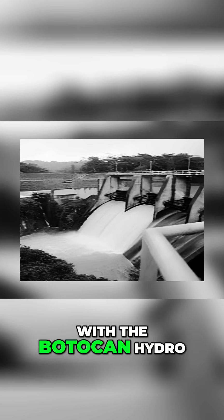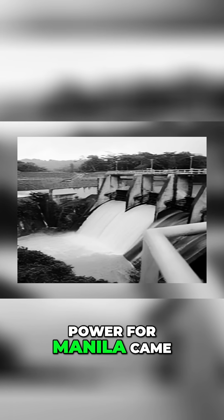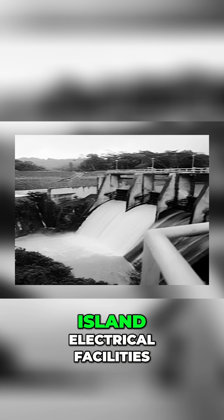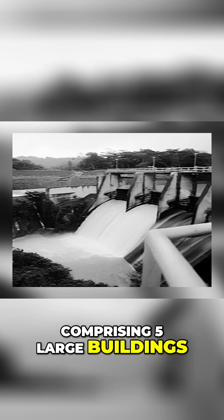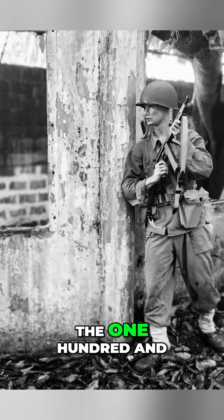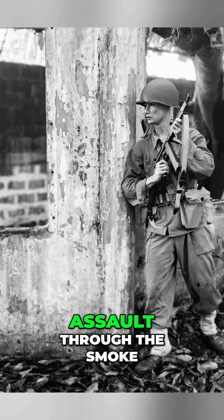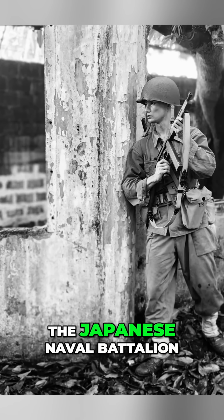With the Botocan hydro station out of reach, the mission to secure power for Manila came to rest on the seizure of the Provisor Island electrical facilities, comprising 5 large buildings and smaller outlying structures, a battle that would last several days and nights. On February 9th, the 129th Regiment of the 37th Infantry began their assault through the smoke and flames, taking heavy fire from the Japanese Naval Battalion.